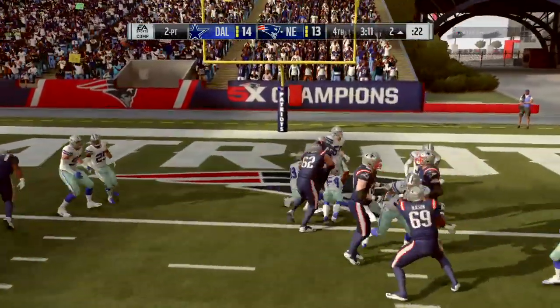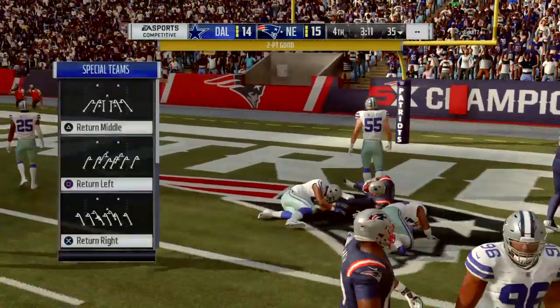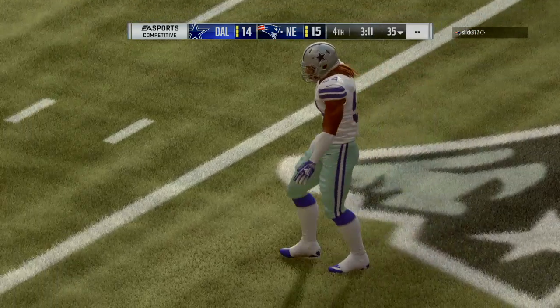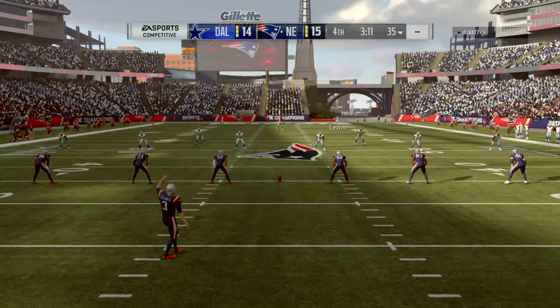They're going to try and run for it, and he will bowl his way in there for the 2 points. They didn't want the tie. They roll the dice and they take the lead. That felt like a tone setter, didn't it?